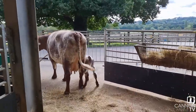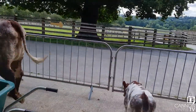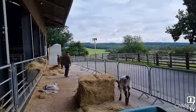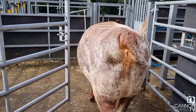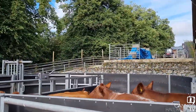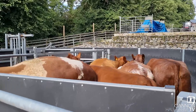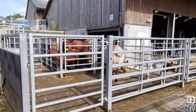Right, so we're just going to try and turn around. She's just challenging Roger a little bit. She wants straight to that ear. Thankfully, we've got some hurdles up, so she can't really go anywhere. There we go. Jeremy should follow straight out. And that's what he's doing. Get them all in this bit just here. Right, so we're just about set up and ready to go.